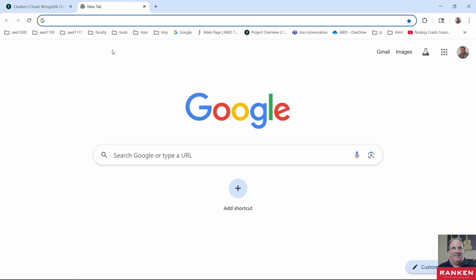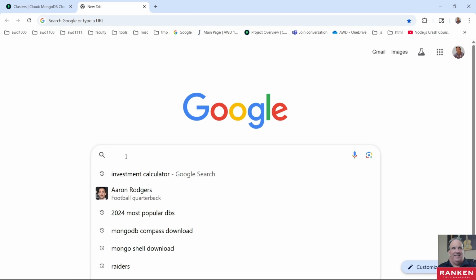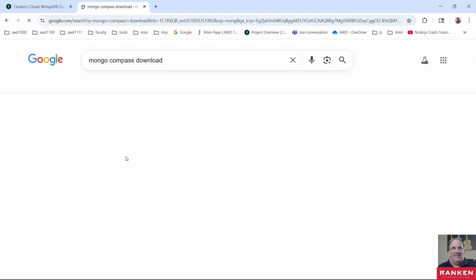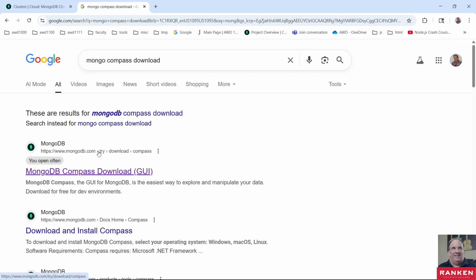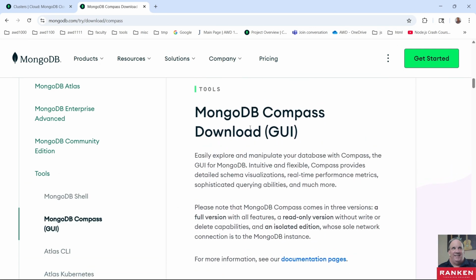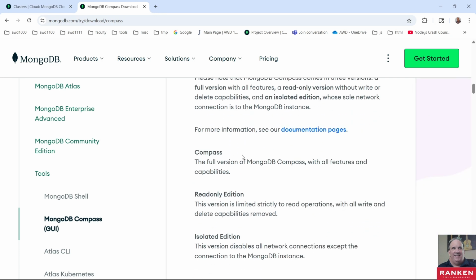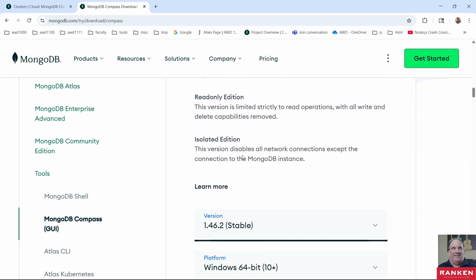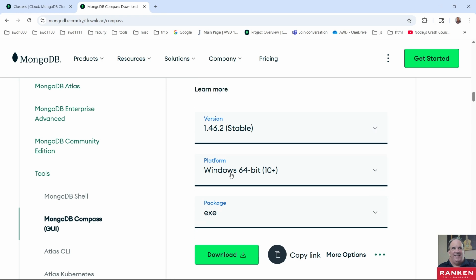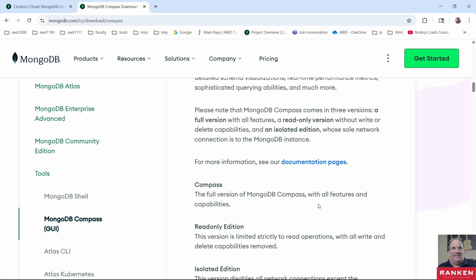So go ahead and go to the link. Here, we can just search Mongo Compass download. And if we go to this mongodb.com try, this one here, you can go ahead and download two different things. Download MongoDB Compass. This is actually an application that will be installed on your computer. So just go ahead and click the download for that. Obviously, make sure that this is correct for you. It's going to default to this based on your system.